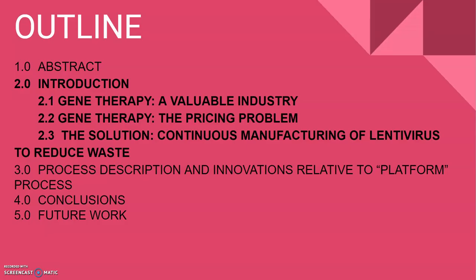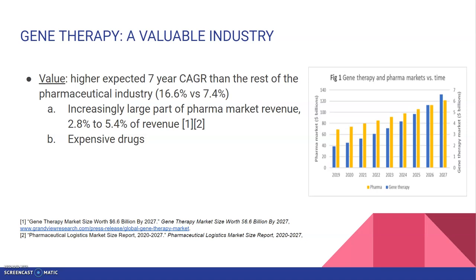Next, we're going to be looking at a brief introduction to see how this project played into the larger industry as a whole. Gene therapy is a valuable industry. It has a higher expected 7-year compound annual growth rate than the rest of the pharmaceutical industry, at 16.6% versus 7.4% respectively. Now, this has the effect of gene therapy taking an increasingly large part of the pharma market revenue, from 2.8% in 2019 to 5.4% in 2027.